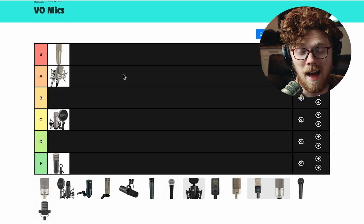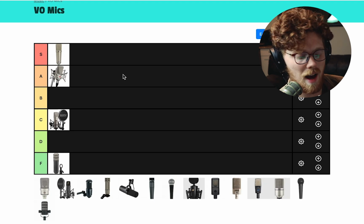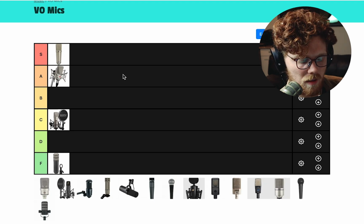It is, however, extremely sensitive. You do need a shock mount for it, and it doesn't come with one, which is a major bummer. And it is not friendly to an unforgiving environment. So if you have the environment to house a 102, it's a brilliant voiceover microphone. High A tier for me, just not quite at the S tier level, personally.